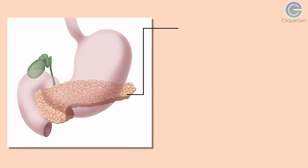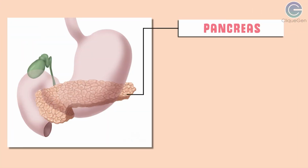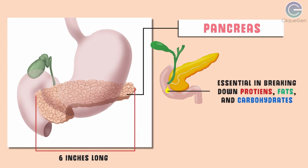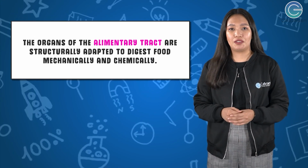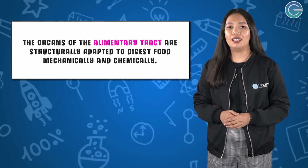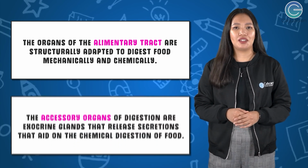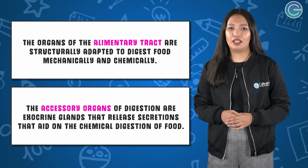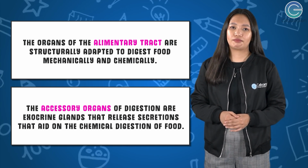Another organ which produces enzymes to break down food molecules is the pancreas. It is a yellowish organ which is around 6 inches long and lies near the stomach. The pancreas secretes pancreatic juices, which are essential in breaking down proteins, fats, and carbohydrates in food. The organs of the alimentary tract are structurally adapted to digest food mechanically and chemically. The accessory organs of digestion are exocrine glands that release secretions that aid on the chemical digestion of food.